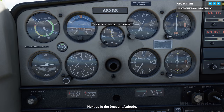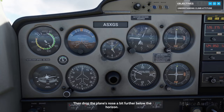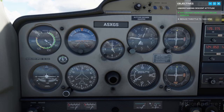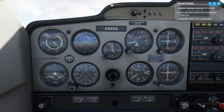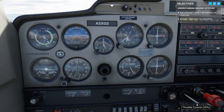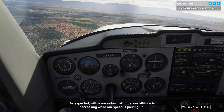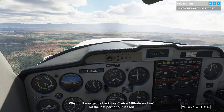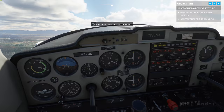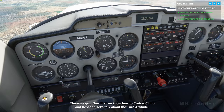Next up is the descent attitude. Start by reducing your RPMs to 1800. Then drop the plane's nose a bit further below the horizon. And we'll hit the last part of our lesson. There we go. Now that we know how to cruise, climb, and descend, let's talk about the turn attitude.